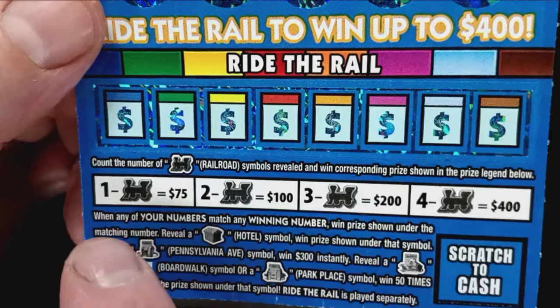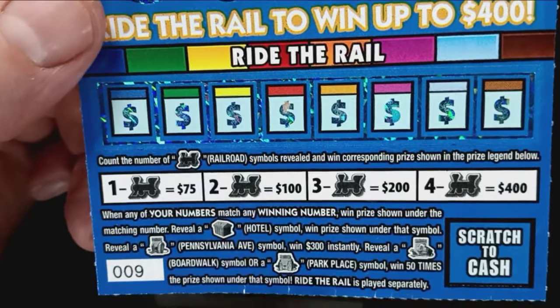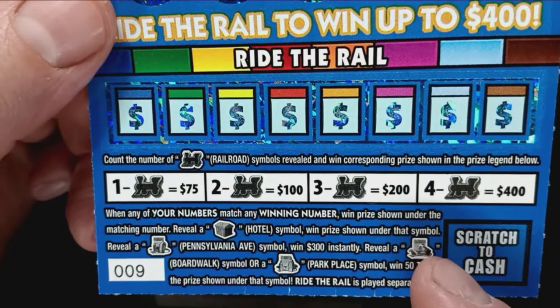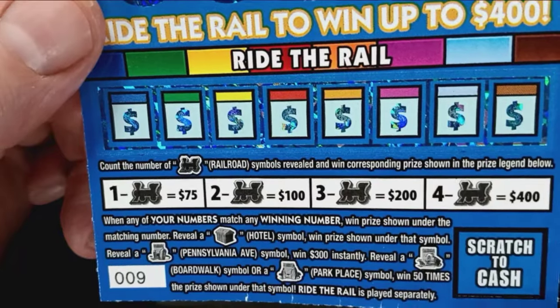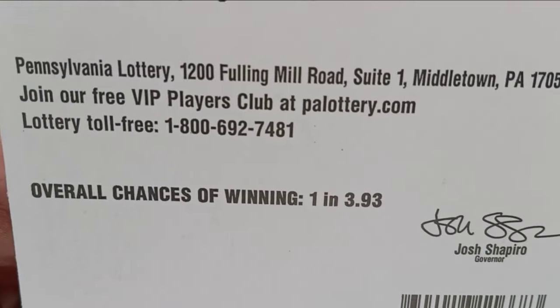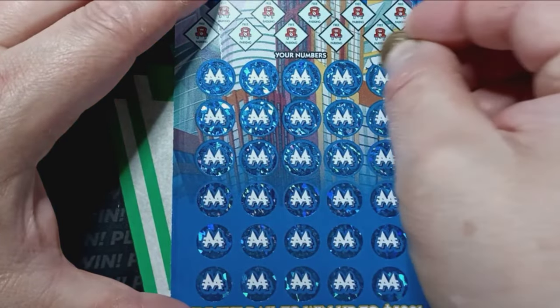That'd be nice. And it is a number match. Reveal the hotel symbol, that's an auto win. And Pennsylvania Ave is 300. Found that once before. I'd like to see that again. And I have not yet found the Boardwalk or Park Place. That's 50 times the prize. That'd be nice. That's a claimer. Ride the Rail is played separately. Come on, ticket 9. Can it be fine? Overall chances on this one are 1 in 3.93. Here we go. Can we see something here?